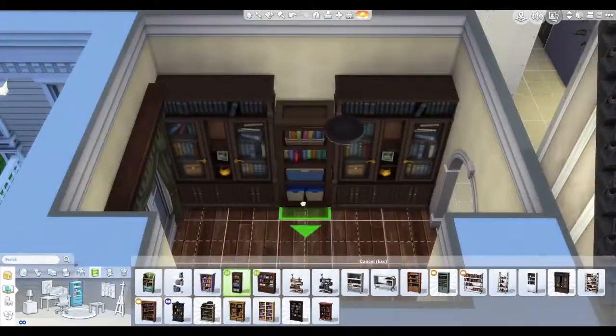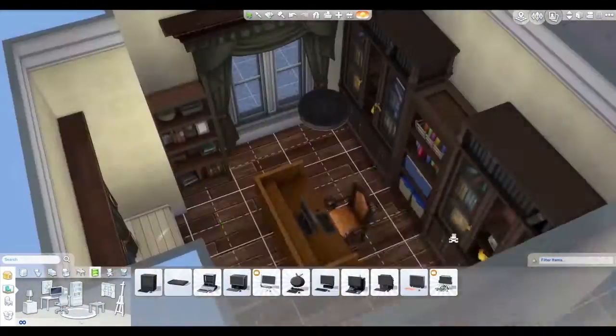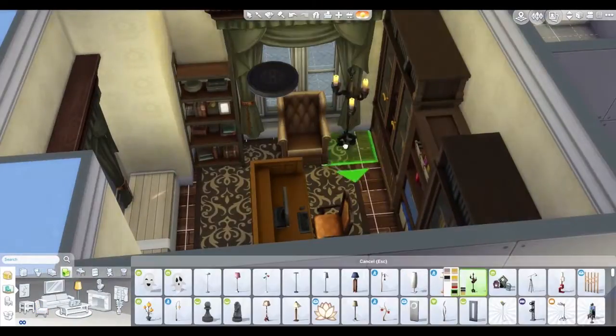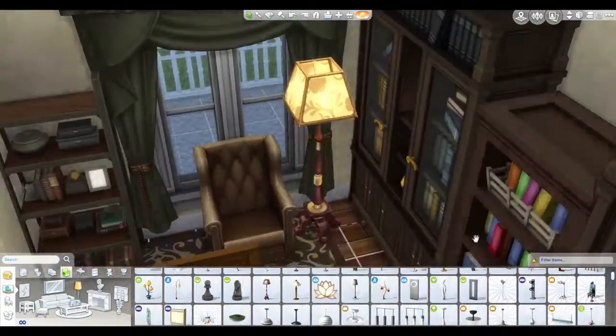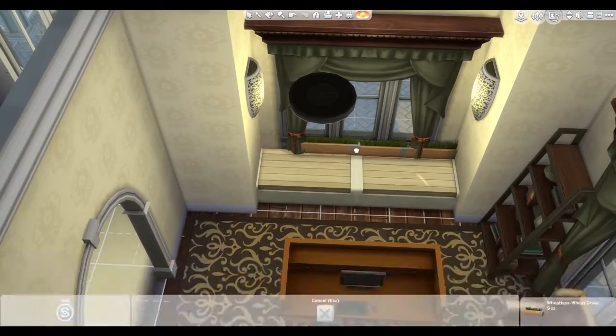And we're moving on to the office right now. I saw this office layout on Pinterest and I thought, you know, I've never really put a desk in the middle of the room. It would be really interesting to do that. And I did, and I really liked the outcome of it.